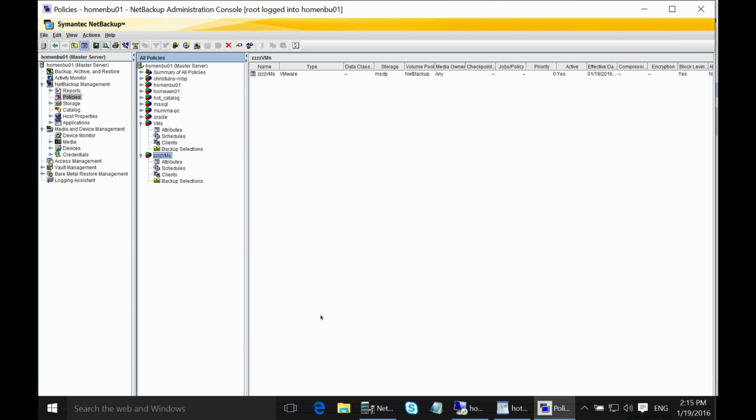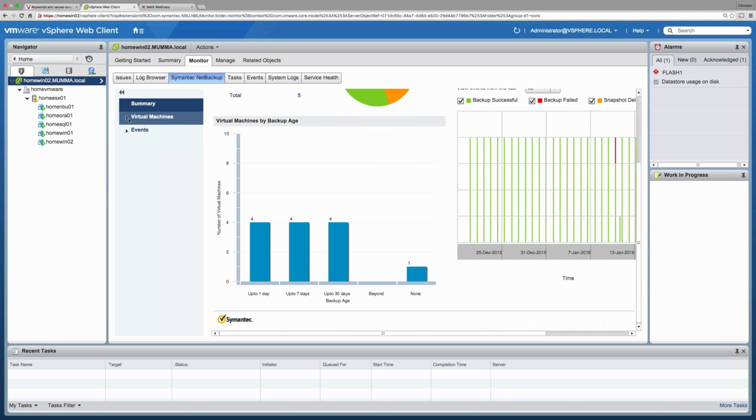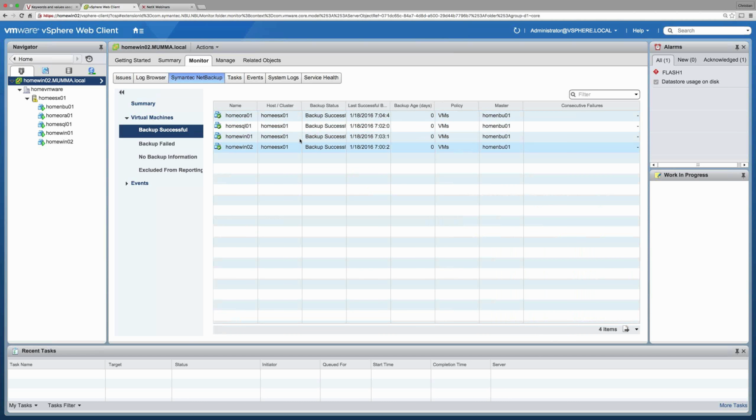Other useful things, although it's not directly related to intelligent policies, but while we're here, we might as well show it. This is the NetBackup plugin for the vSphere web client, and you can see that you get a nice dashboard summary of which VMs are backed up, how many backups occur each day. If you look at this list of virtual machines, you can see which VMs have a successful backup and the last time they were backed up.